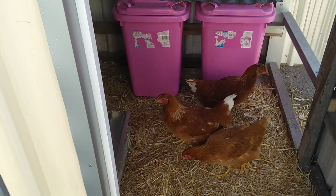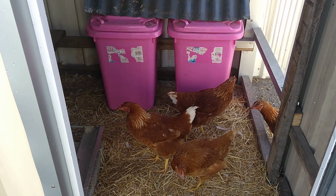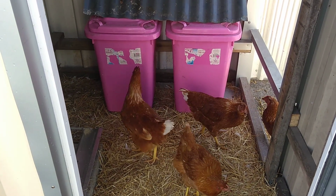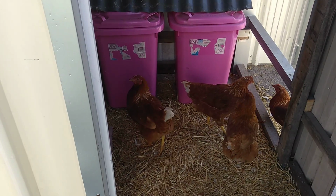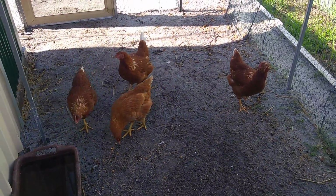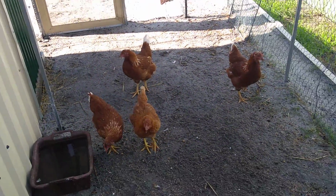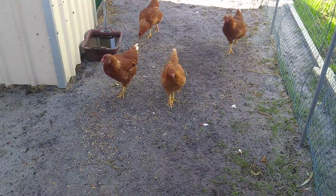We'll shut the door now and see if these chooks go out. Lots of times I come up, they get guilty because they know that they're inside bludging and they should be outside scratching around and doing some work. So let's see if we can get them moving. There they are. No, they're following me because they think they're going to get some food off me. Well, not on this occasion.